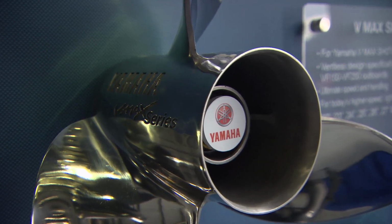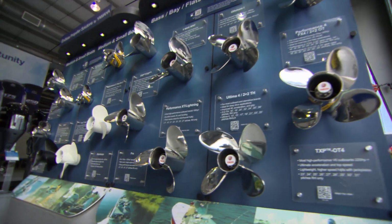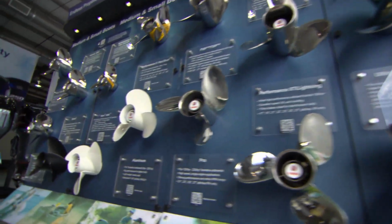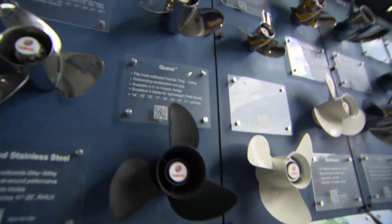At Yamaha, what we have is what we call endless propeller solutions. And what we do is we break out propeller selection into boat categories. So we look at the type of boat you have and identify propellers that work well in those applications. As you can see, our display here is broken out into various boat types and propellers within those boat categories.